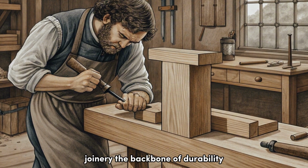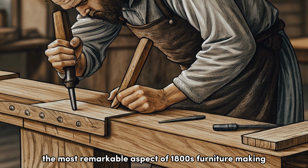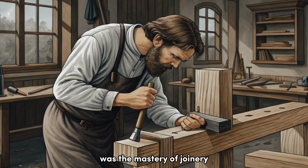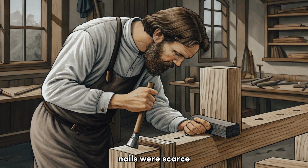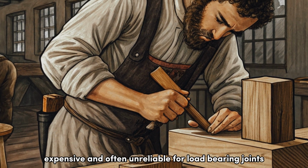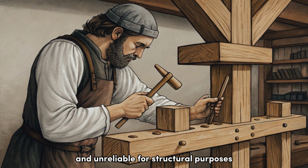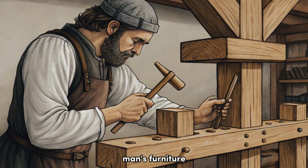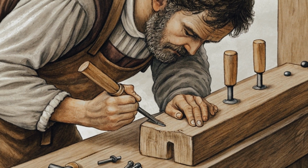Joinery, the backbone of durability. Perhaps the most remarkable aspect of 1800s furniture making was the mastery of joinery without modern fasteners. Nails were scarce, expensive, and often unreliable for load-bearing joints, and adhesives were primitive and unreliable for structural purposes. The strength and longevity of a mountain man's furniture came entirely from the way the wood pieces interlocked.